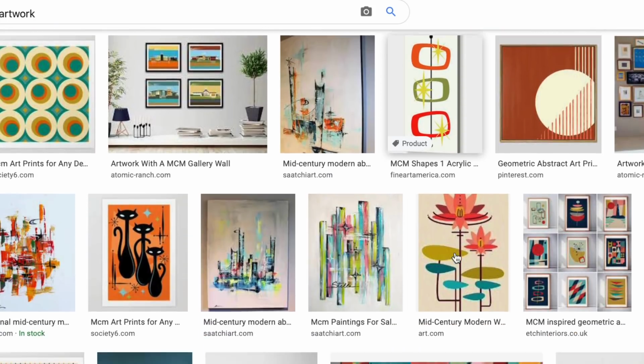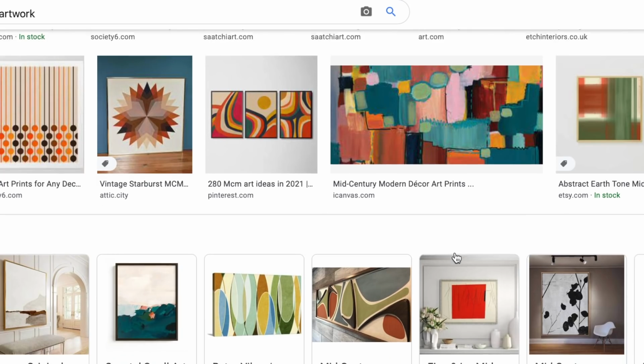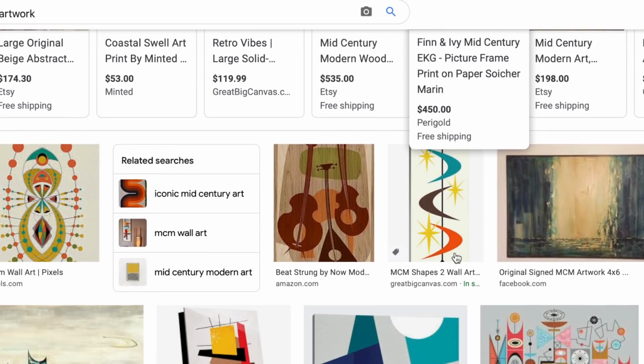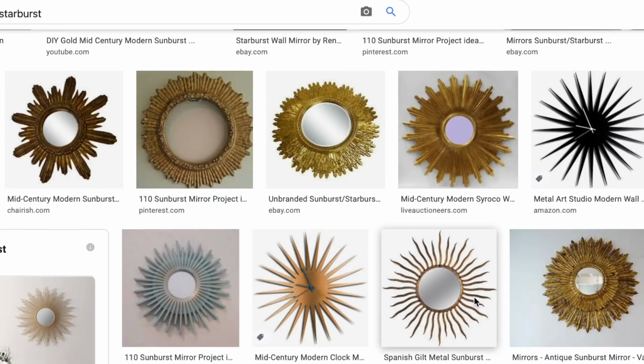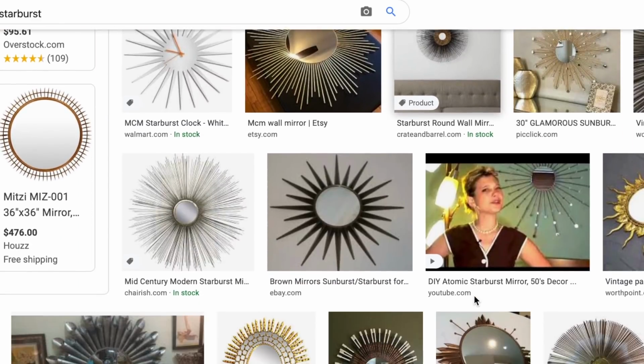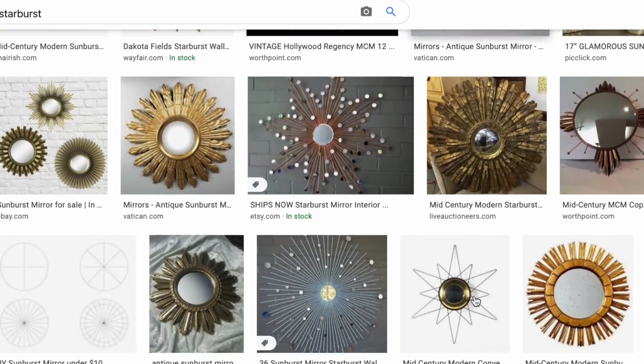Really big, really bold. Artwork, again, is very geometric, very modern. I mean, when you hear modern art, this is the stuff you're gonna think of, and you can totally DIY this stuff. The starburst, they call them sunburst or starburst, became really popular, and you could get them in a mirror or a clock.